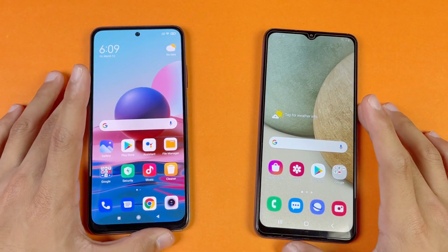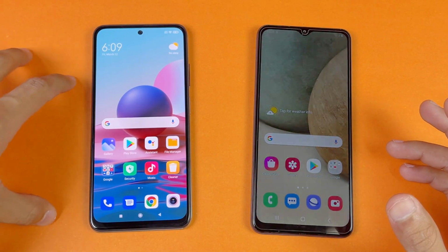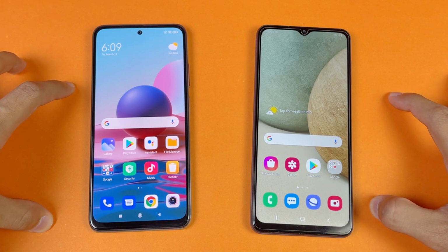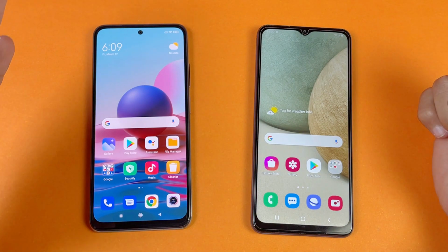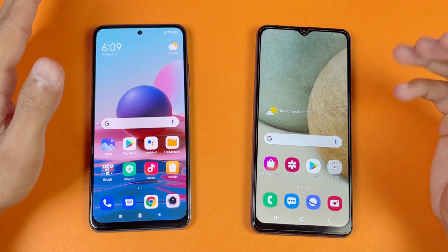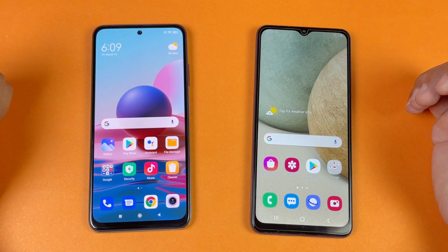And as you can see, both phones give you a very different display. We have a Full HD Super AMOLED display on the Xiaomi Redmi Note 10 as compared to a 720p PLS TFT display on the Samsung Galaxy A12, and also we have a water drop notch on the A12 as compared to a punch hole in the center on the Redmi Note 10. It looks much better than the water drop notch on the A12. Both phones give you a 60Hz refresh rate display.